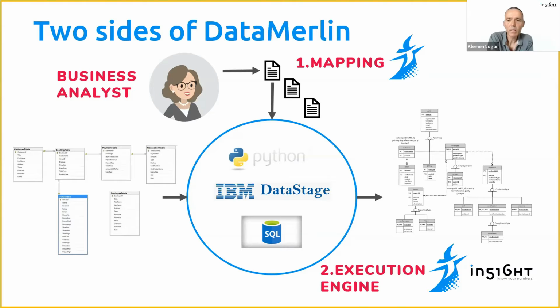Okay, and then this is the first part, and then the second part is this execution engine. And the execution engine waits for the final load, for loading the specific table. So this business analyst creates a mapping. Mapping creates a kind of recipes and puts the recipes to the execution engine. The execution engine takes this recipe or recipes and loads the table.